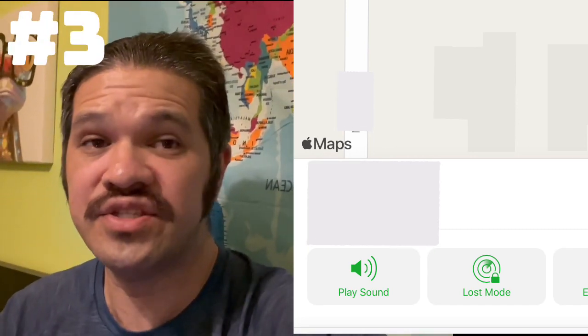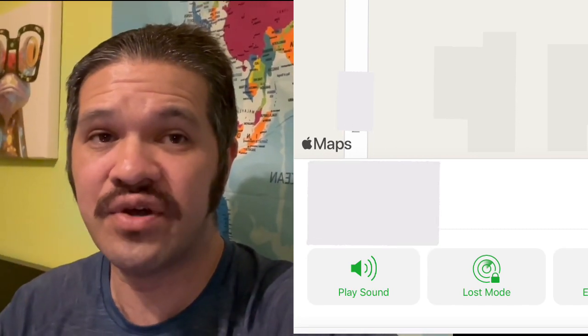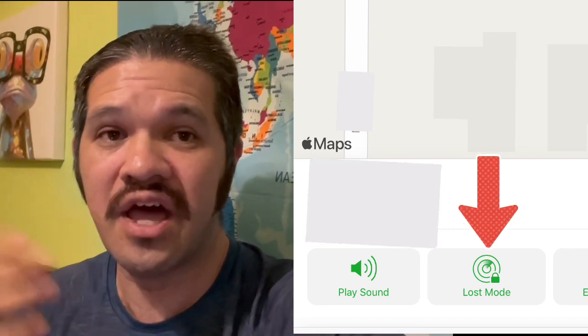The third thing they can do is if they still can't find their phone, they could put the phone in lost mode. This will lock the iPhone and display a message with the contact number. So if anyone finds it, they should be able to contact them.